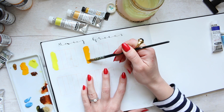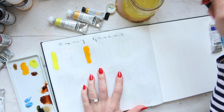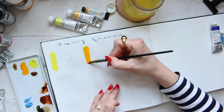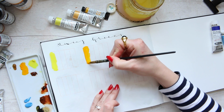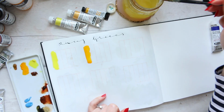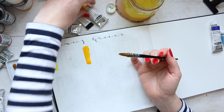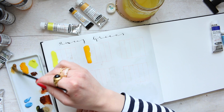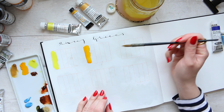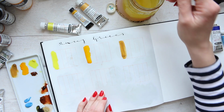Super juicy. In fact, this is too much pigment. It looks a lot nicer when it has less pigment. It goes opaque quite quickly. And then finally we have the yellow raw ochre. There we go.